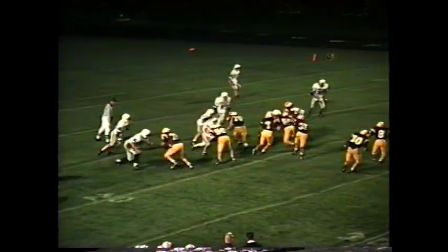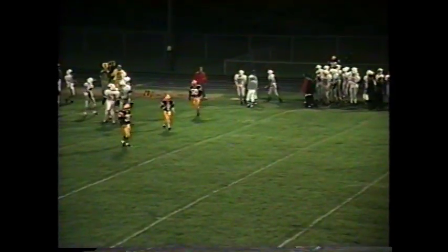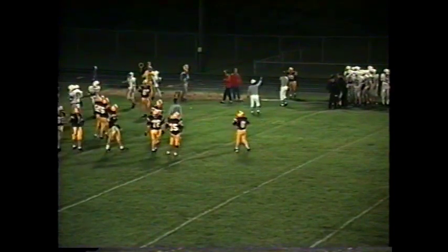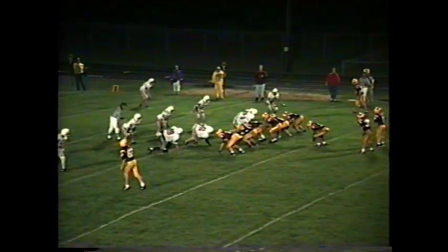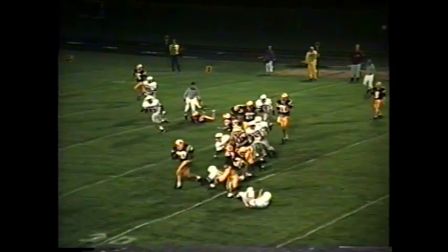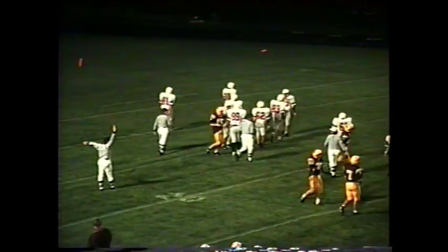First and 10 Cougars, ball on the 19-yard line of the Panthers. Hoover pitches it. The ball's on the ground. It's going to run out of bounds. It'll be second down and 20 for the Cougars. Munson breaks a tackle. Tackle made by Hoyer. Josh picked up about 10, third and 10 for the Cougars.